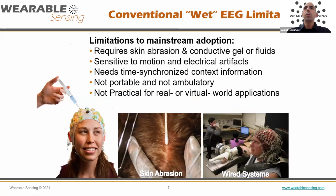So if EEG is so great and able to measure brain signals, what are its limitations? Why isn't it everywhere? Well, it requires some careful application of the electrodes. You have to rub the skin to bring the contact impedances down. You have to apply these gels. That's okay for a one-time session, but it can get painful, irritating, risk of infection, and really not enjoyable for people.